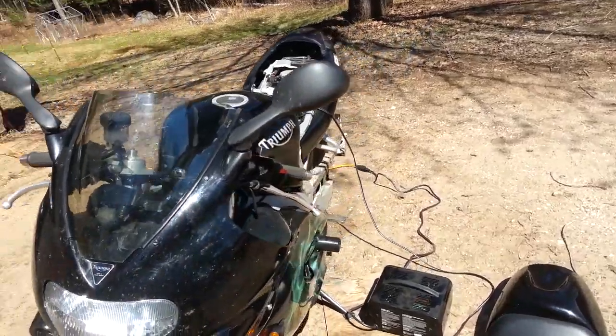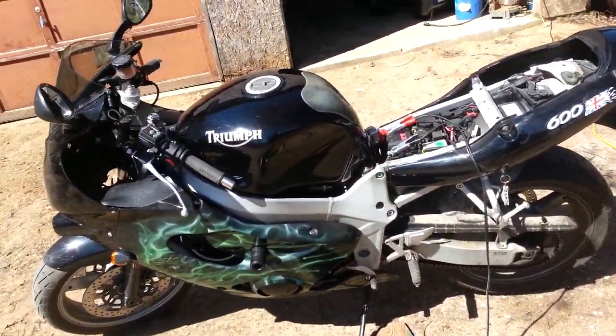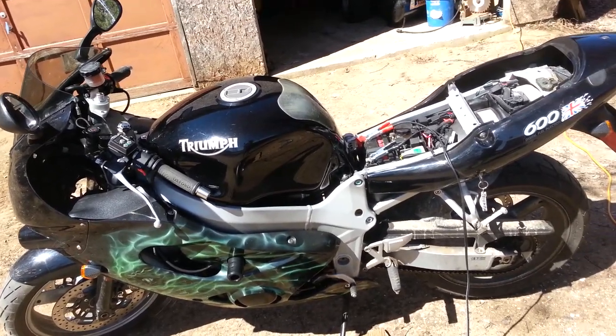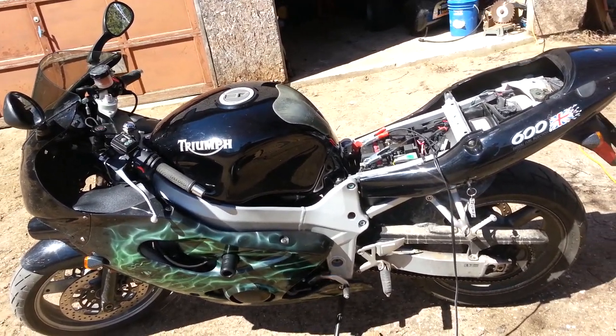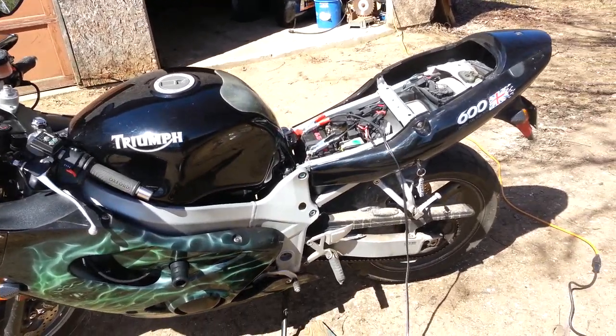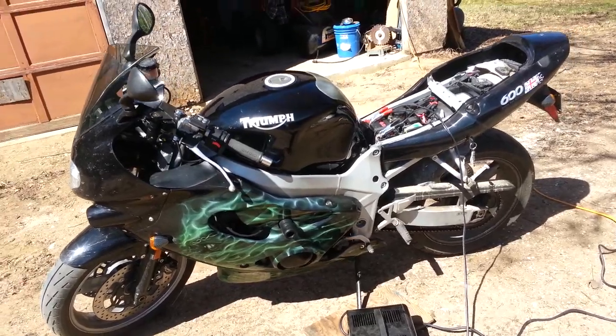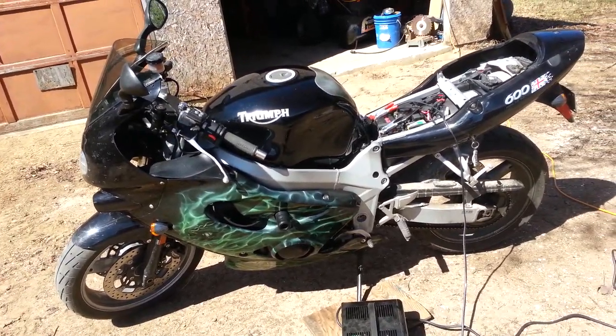So yeah, I don't know. Hopefully that didn't just fry out my battery though. I just measured it. It's still showing 12.3 volts. So it's not at 10, so it's not dead. But that would really suck because that's $85 for the battery. It would kill my season.